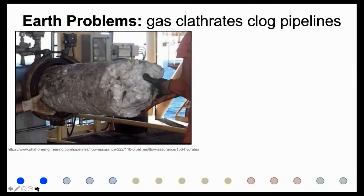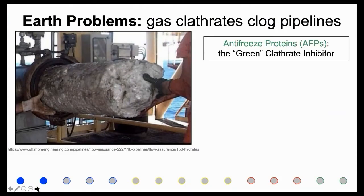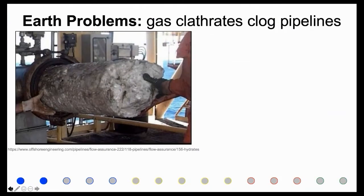On Earth, we have a problem in which gas clathrates actually form in natural gas pipelines, and they'll actually clog and explode the pipelines. This is really dangerous, and it was actually the cause for the Deepwater Horizon oil spill because the clathrate clogged the wellhead. So yeah, definitely lethal and a serious environmental hazard.